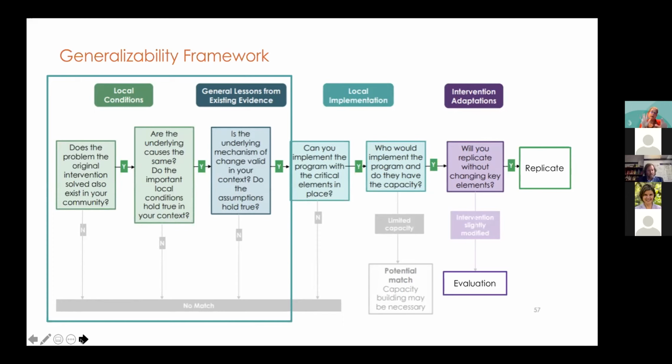And we've kind of broken up the framework into 2 sections. So you'll see the box around the first section. It's really assessing the local conditions, determining what's the issue, what's the problem, what's the underlying issue that's causing that problem, and how is it that other interventions that are addressing that problem, what's the mechanism that causes those to work?